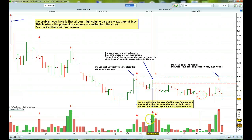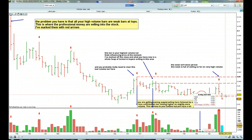And you can see it's come from, they've done it before over here on this ultra high volume bar, and then again here. I've just marked off the close of that ultra high volume distribution bar there, and that's where it's bounced off, and it's done it very aggressively. That's very aggressive selling, so that might take a while to recover from that. I would say, what's that, 2.6 cents it's at now.